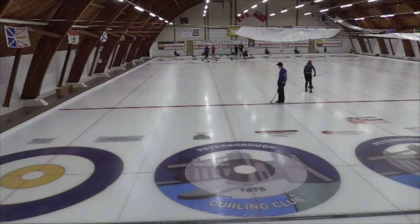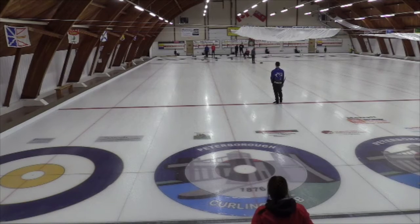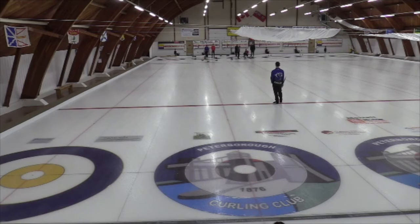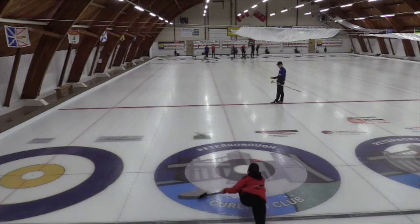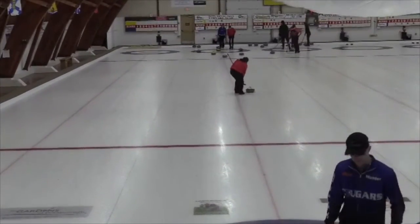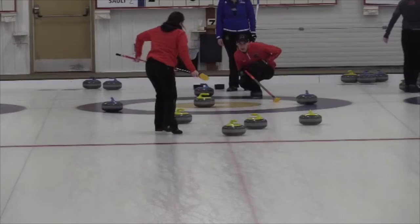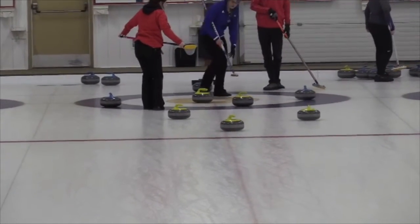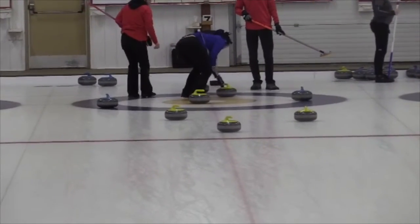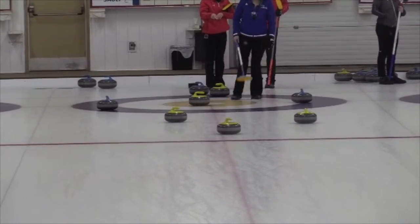So, by the way the broom's placed, I'm assuming they're coming in, trying to lie 1-2. And the rock's on its way. Line looks good. Right now, it is getting tight to the guard. But it just rubs the side of the rock, and goes back 12 to lie 1-3 for Fanshawe.